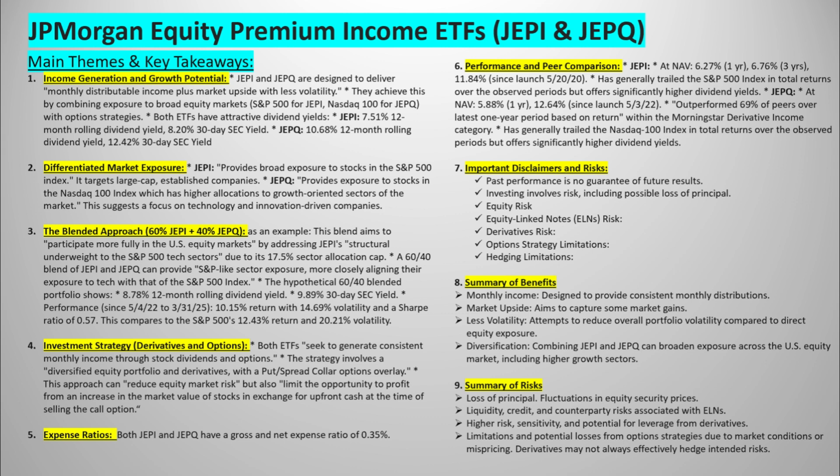That sounds pretty involved. It is, yeah. Let's try to break that down a bit based on the flyer's description. The core idea, or part of it, is generating income by selling options. When you sell an option, you get cash up front, right? That's the premium. Okay, you get paid that premium? And that premium forms part of the income that gets distributed monthly. But what's the catch? What are you giving up when you sell that option?